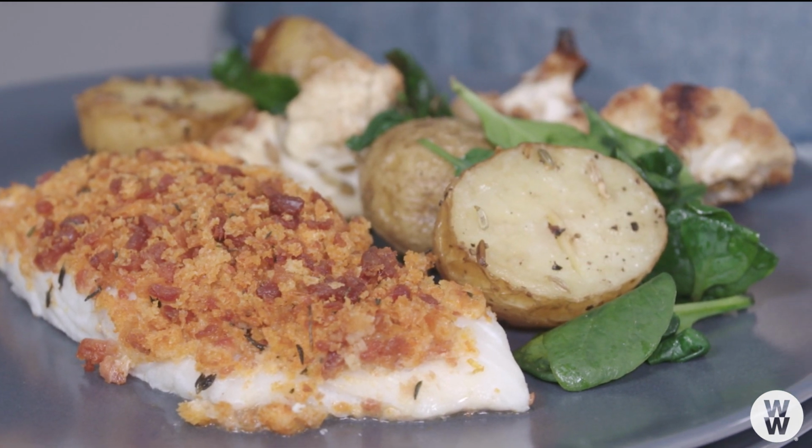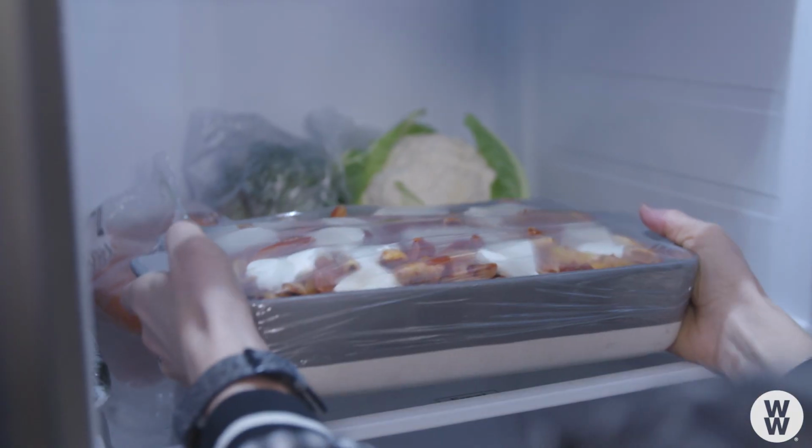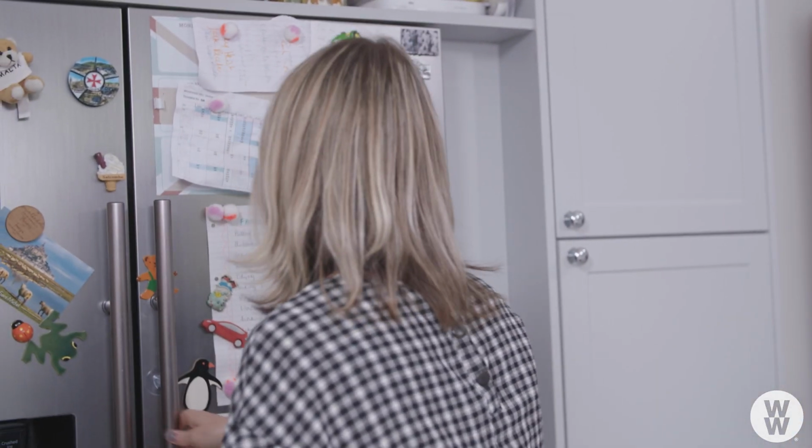20 minutes to cook. After a busy day, I find it so satisfying seeing all these neatly packed boxes of meals stacked up ready for us to enjoy. It's good to know that there'll be another ready for the next day too.